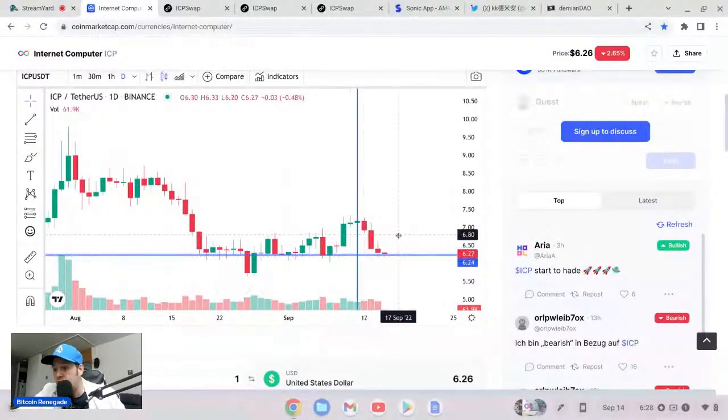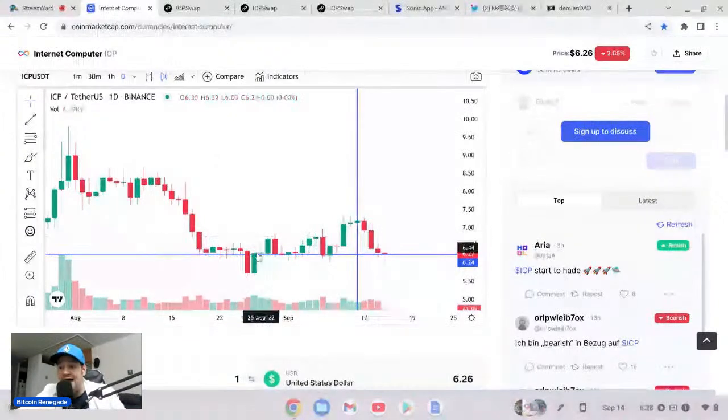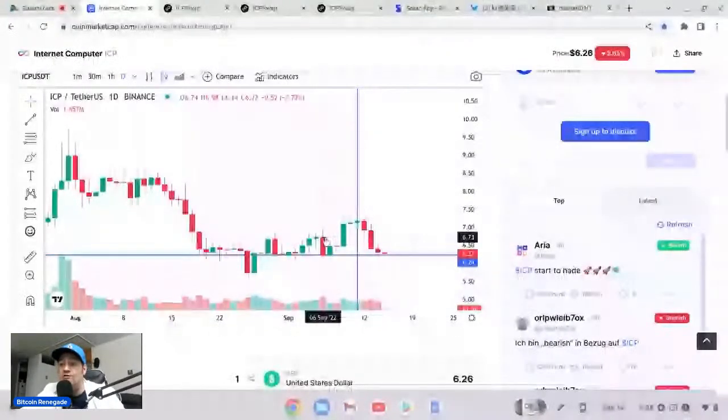There are so many whales that I saw purchasing anywhere from $6 all the way up to $7. This is a massive range for whales, for big, solid purchases that aren't going to sell for a loss right now. They're going to hold it until they make a profit. So these levels should be fundamentally sound for a while.